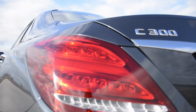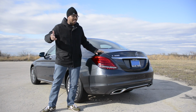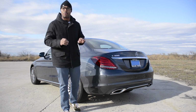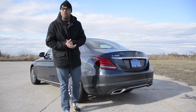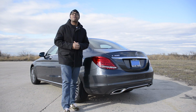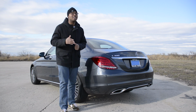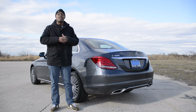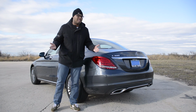But getting back to the C-Class, this is a C300. So yes, all people cared about that V6 before, but that is scrapped. Mercedes said goodbye and replaced it with a 2-liter turbo, now making 241 horsepower and 273 pound-feet of torque. And it makes its peak torque at 1300 RPM. So you're basically getting max torque at earliest convenience whenever you need it.